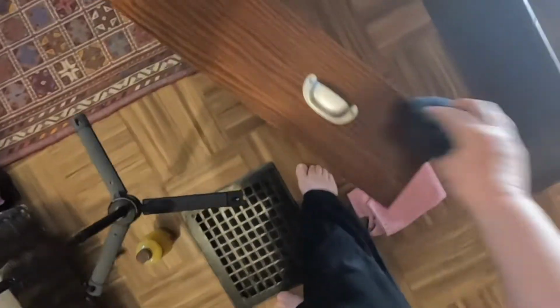Now right there underneath, that's our little vents for the upstairs. That's the only way we have heat upstairs. Oh, actually, there's a little heater in the bathroom too, I forgot about.